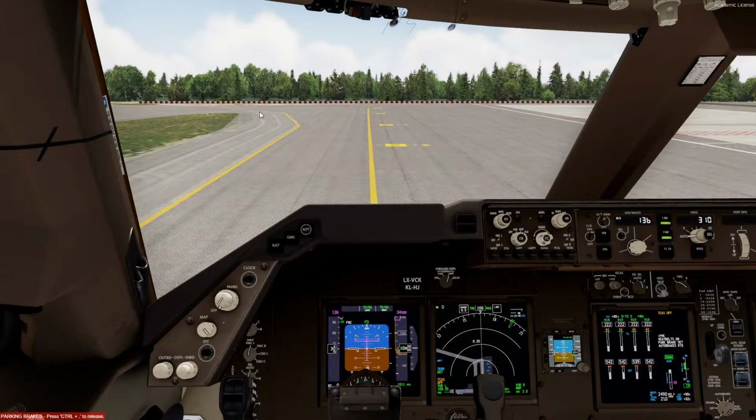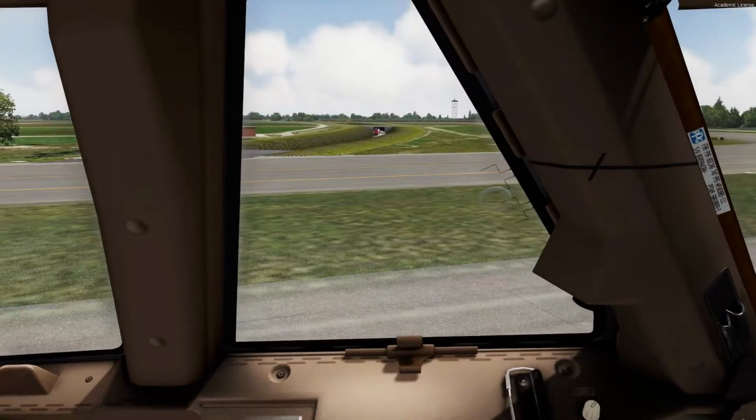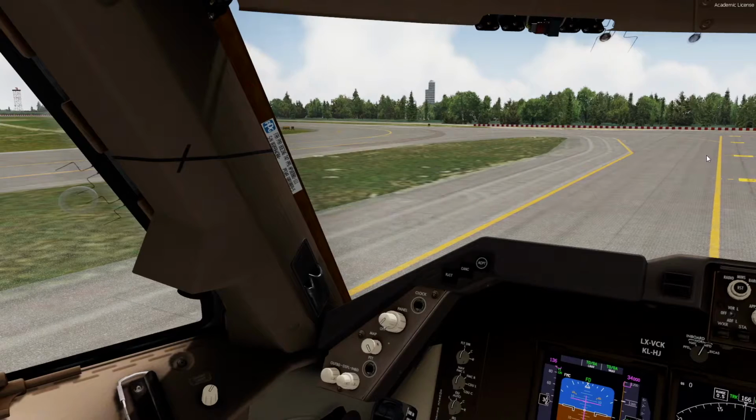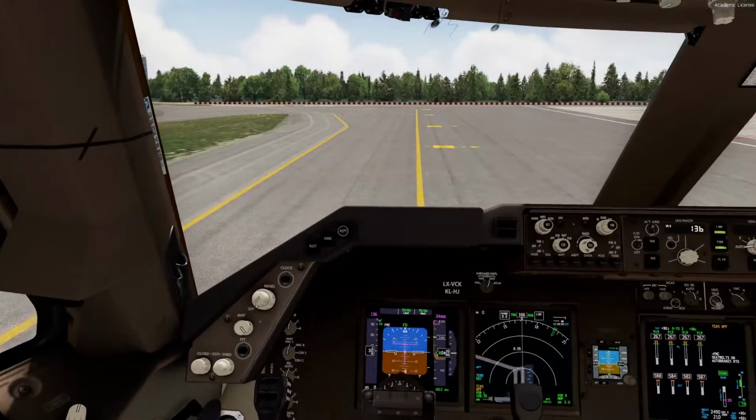Alright, so we are good to release the parking brake, and we probably only need just a little bit of power to get us going today. And then yes, we will just taxi around this turn and back over there. Oh, there's a small train running, nice.